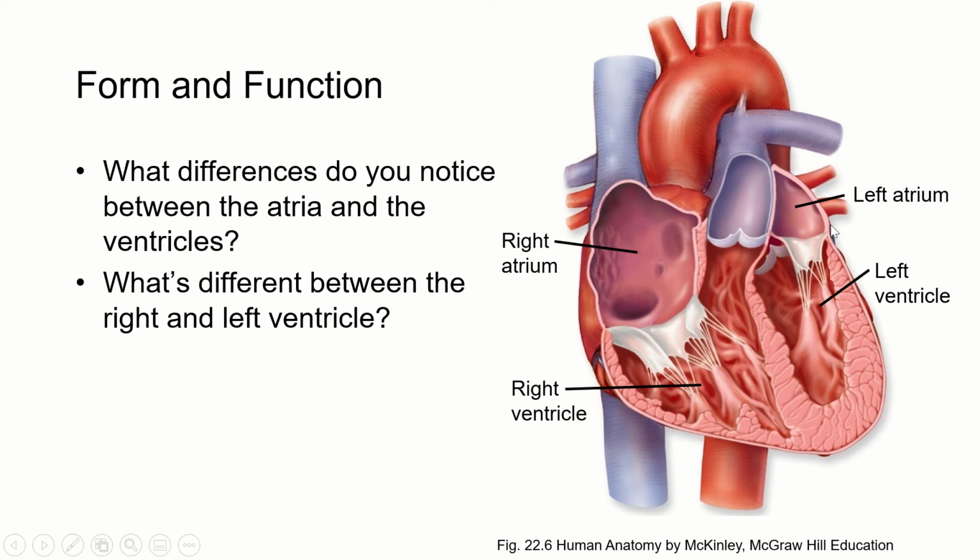The top two are called atria. Atria is the plural of atrium. The right, remember, this is the person's right, the person who owns this heart, so it's opposite our right. So we have a right and left atrium and a right and left ventricle.